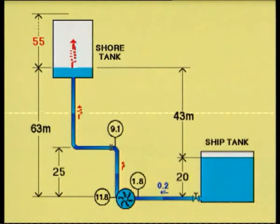Without resistance, the manometer at the manifold would read 3.8 plus 5.5, giving 9.3 kilograms per square centimetre. But the resistance eats 0.2. So the manometer reads 9.1. There is a pressure drop also on the suction side of the pump. So the manometer now reads less than 2 kilograms per square centimetre, 1.8 in this case.